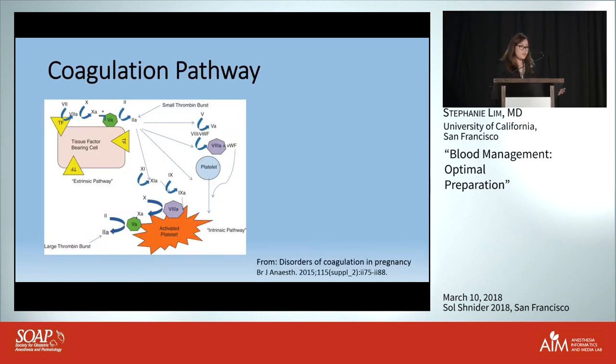This is just to show the coagulation cascade we all know about, where the intrinsic pathway and extrinsic pathway work together to form blood clots and work on coagulation.